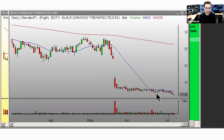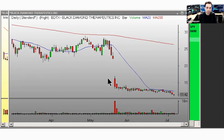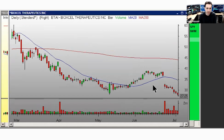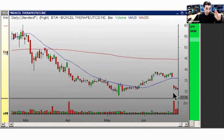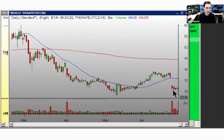BDTX, I'm in it still. Gap down, and then it took a long time to get going, but that's a base breakdown basically after a gap. And I'm just showing you the BTAI. I'm just showing you the open plays or the recently closed trades. A gap down, and then it got kind of a 1, 2, 3, but not really because it didn't take out this bar's low. So it has to take out the low of both bars 1 and 2. So it ended up being a base breakdown.